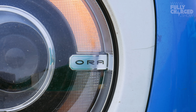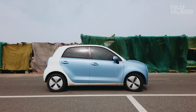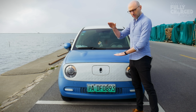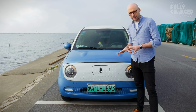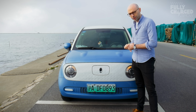Front end of this car is quite good looking actually. Interestingly, this isn't actually that much bigger than a classic Mini. It's about 20 centimeters bigger that way, 20 centimeters bigger that way, and a little bit taller. And they've gone with the concept of a very long wheelbase, just like the Mini, small boot. Everything's very compact with this car, but it's very good fun to drive.